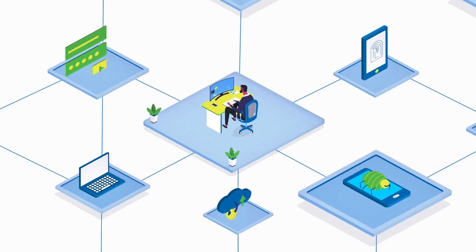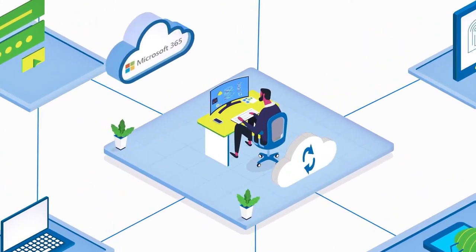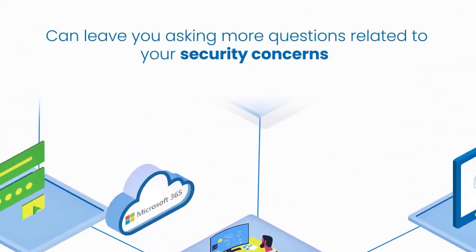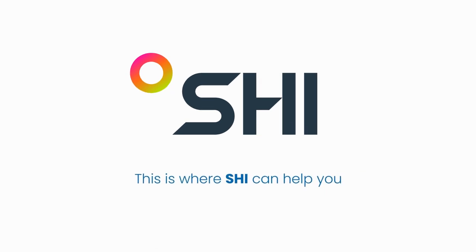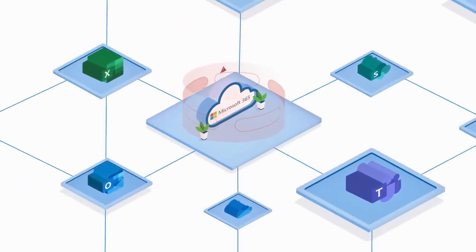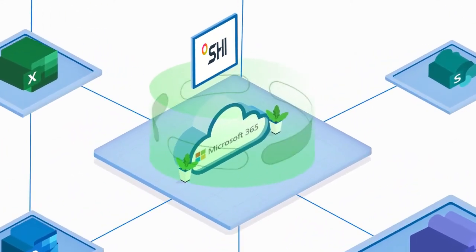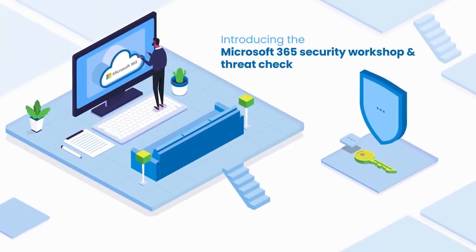And some of these projects, like transitioning to a Microsoft 365 cloud solution, can leave you asking more questions related to your security concerns. This is where SHI can help you. Mitigate threats to your Microsoft 365 cloud environment with the latest SHI-led security service offering. Introducing the Microsoft 365 Security Workshop and Threat Check.